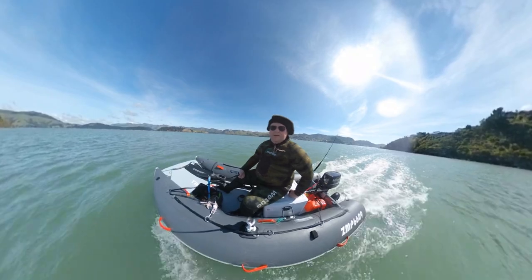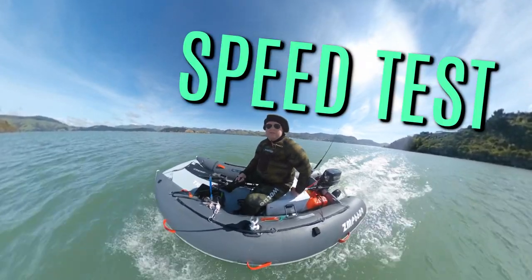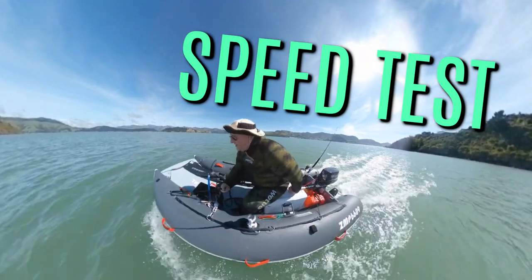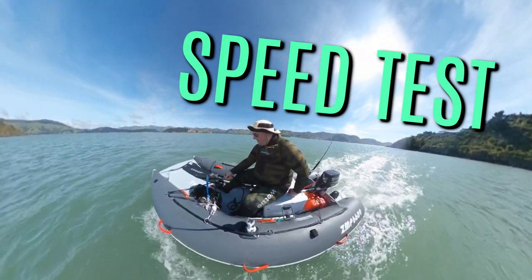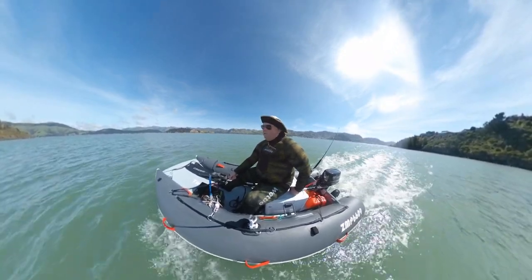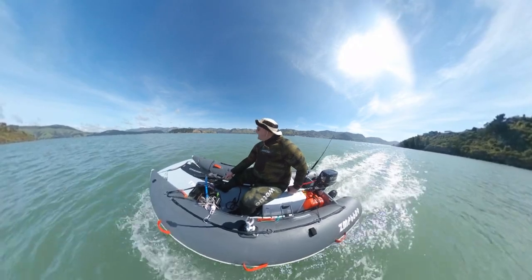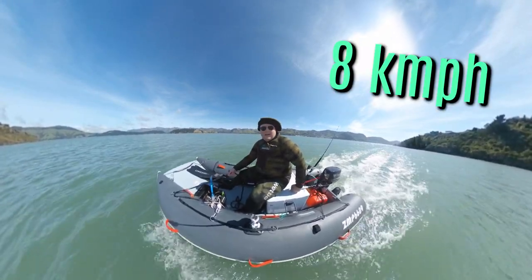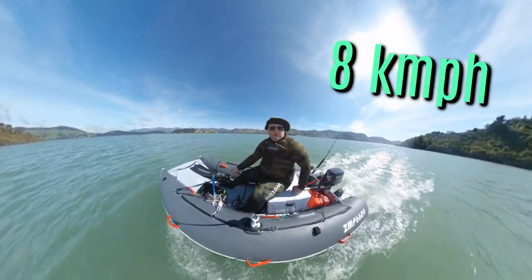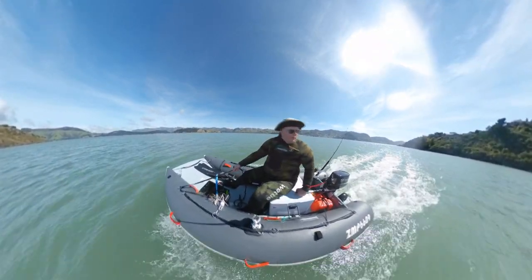You can't see it right now, but I've got a GPS app on my phone right there. Going to do a bit of a speed test now, see how fast I can go in this thing. Right now we've got it on 50% throttle. The boat's not on a plane, it's just cruising. We're doing about 8 kilometers an hour. Let's see what we get up to at about 3/4 throttle, then when we're on the plane, and then on full throttle.